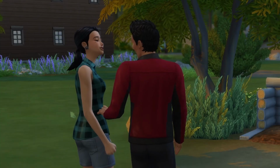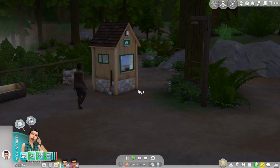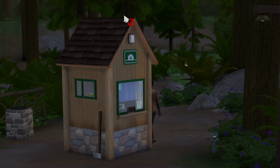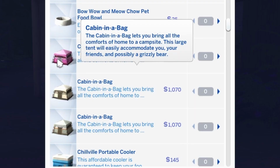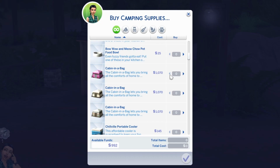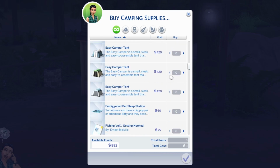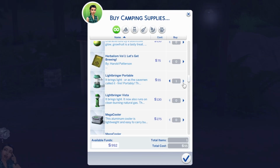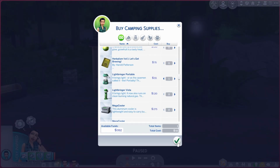Yeah, that's for sure. Souvenirs. Souvenirs for your happy honeymoon times include camping supplies, like a cabin in a bag. Take your honeymoon with you when you go home. Take a grow fruit to grow, or perhaps get a portable lighter to shed some light on where your marriage went wrong somewhere down the line.